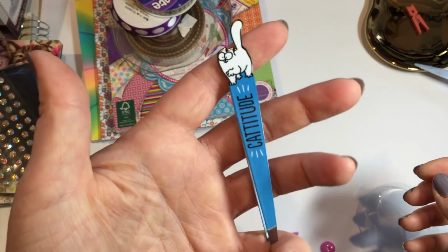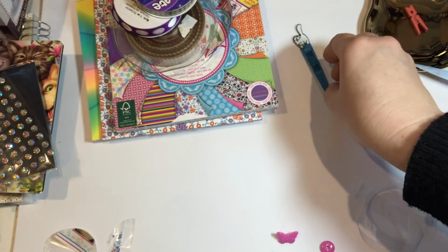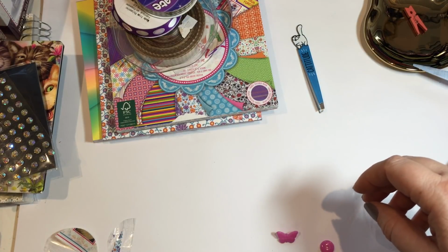This isn't crafty at all. I just realised it's in the box. Look, it's a little catitude pair of tweezers. Love those.